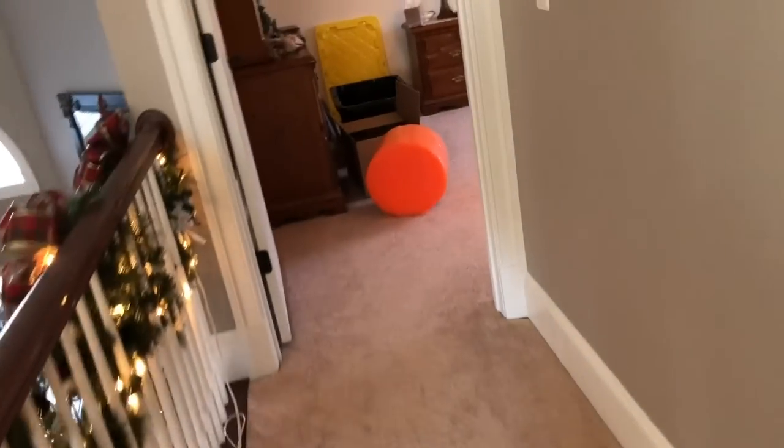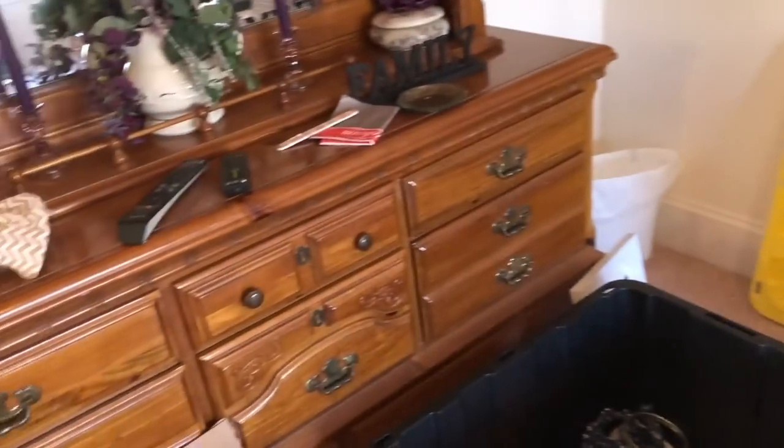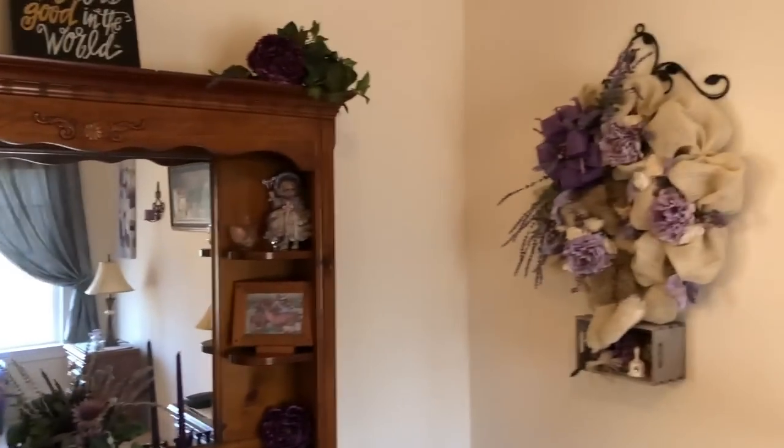So anyway, I'm going back over here to the purple bedroom right now, and I'm going to pack up everything off of this dresser and put it in this bin. And then my box is for whatever I want to get rid of and take to Goodwill.